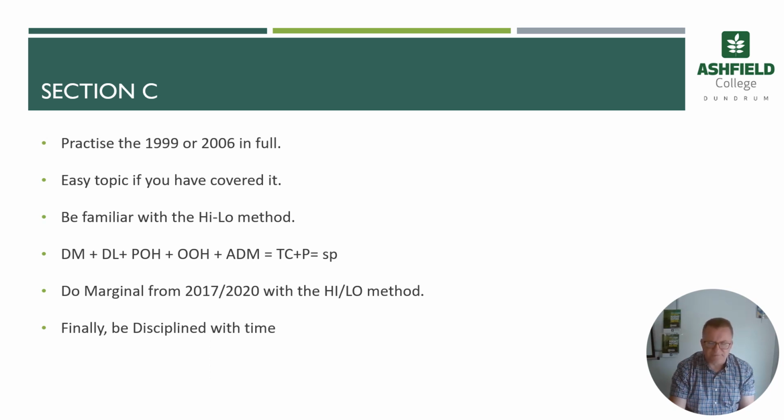Before I look at the time factor of it there, make sure you covered the 0, 6 and 14 marginal costing versus absorption costing question. You use 2 different methods for calculating closing stock. It has been asked before, it could be asked again. And finally there, be disciplined with your time.